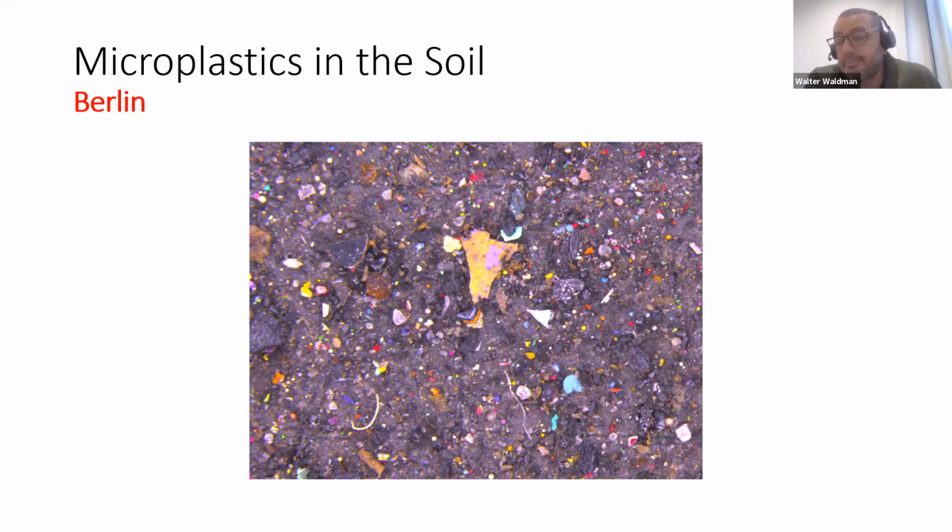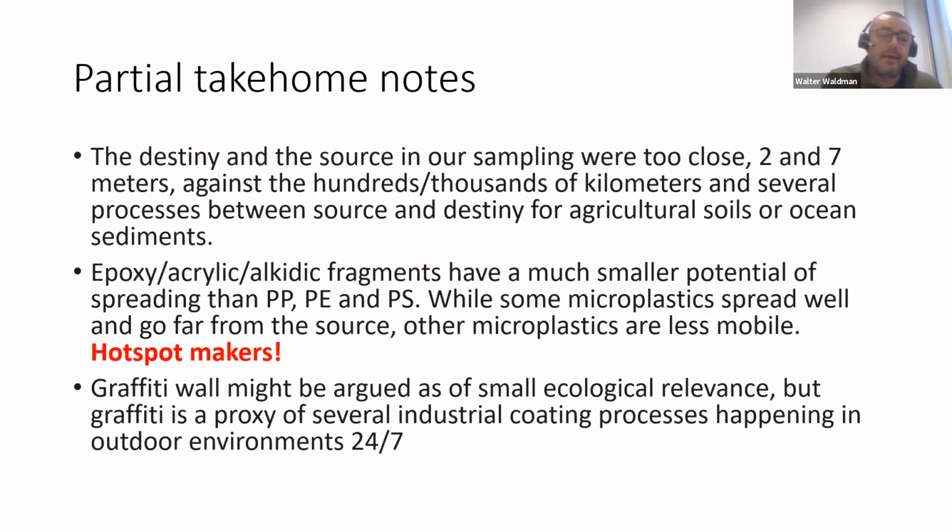Having a hotspot is not a good thing, but it's not as bad as microplastics that travel hundreds of kilometers, pass through several processes, and end up at the bottom of the ocean. Of course, we are more concentrated than the highest concentration of microplastics in ocean sediments. But of course, the comparison is not fair. So it's not so bad like this, but we can have this kind of situation.